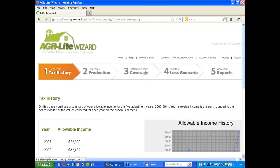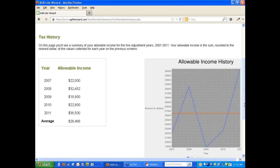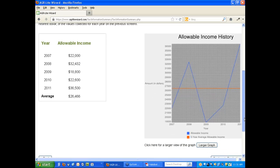And then you get to this final screen, which gives you a nice little graphic. I like this tool just even for kind of business planning purposes. You can see your gross revenue history there of this farm. You can see its average, and this average is essentially what we're going to base the premium on, and this is how we're going to effectively have coverage for the thing.